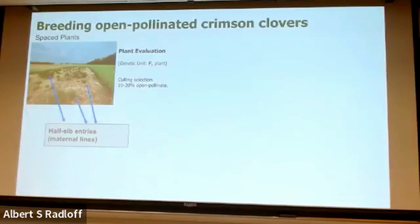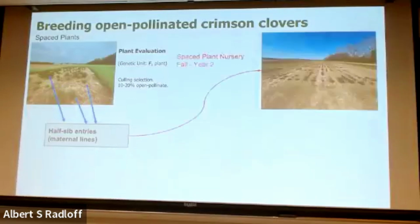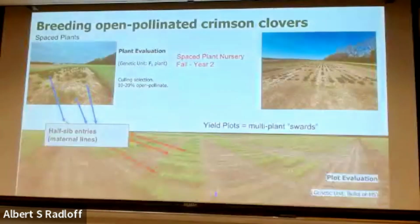So we use the seed that comes from these in several different important ways. Firstly, they go into another spaced plant nursery the next year, the next round of selection, and the continuation of the lineage. The other thing that I want to do, that's not actually part of the standard breeding pipeline, is an early stage evaluation. The next year, we take those half-sib entries and put them in what are often called sward plots, because biomass yield is our top trait. You need multiple plants for that, because if I'm waiting for seed, these plants senesce, so you can't get biomass from them. So each plot here is a half-sib family, or in some cases a bulk line. That's one of the features of the genetic units that we're using.